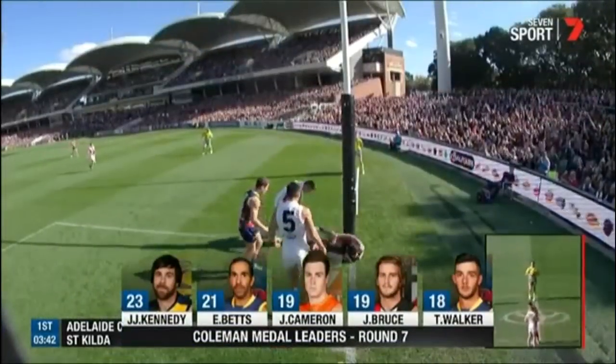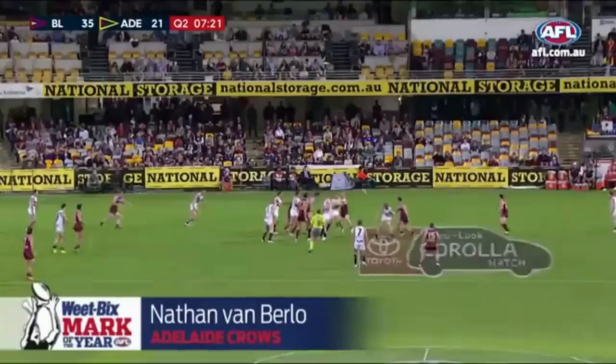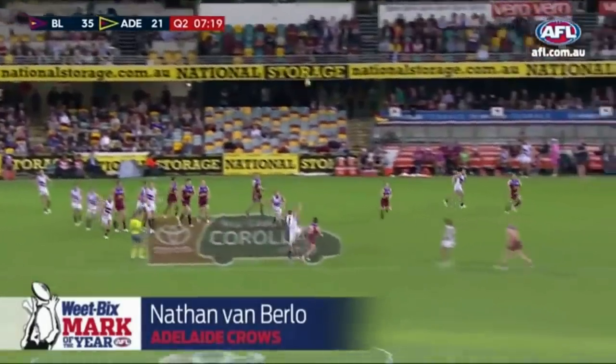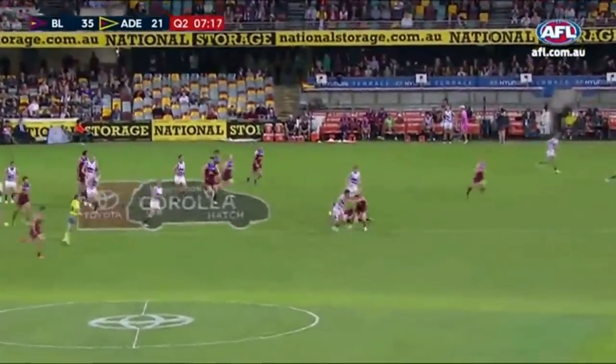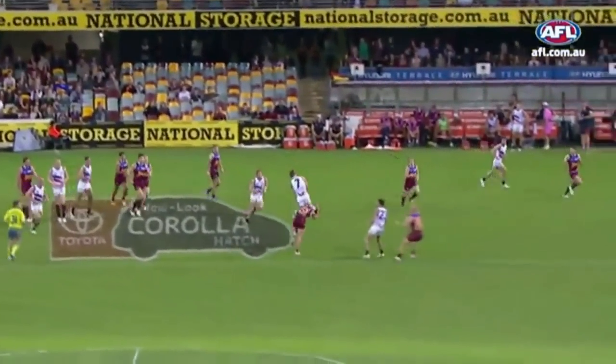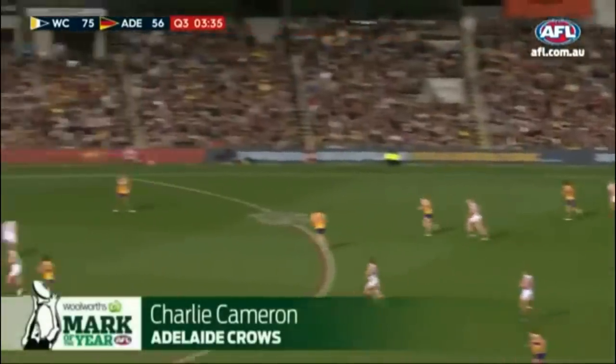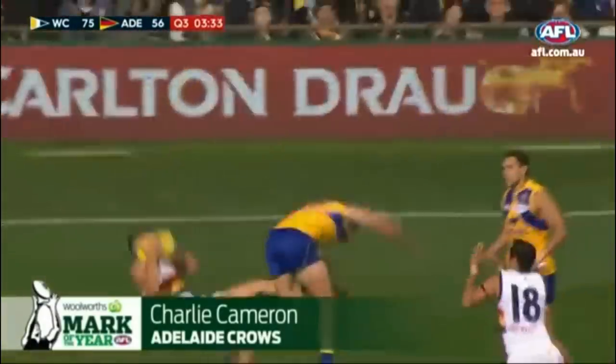The first wasn't a mark, and this maybe wasn't either, but it's his end. Hullenberger with a poke down. Van Burley, the situation was set for him. He was able to ride high, wanted to move it on. Now the kick goes inside 50.